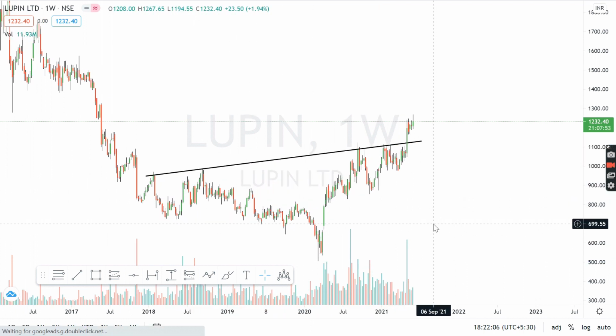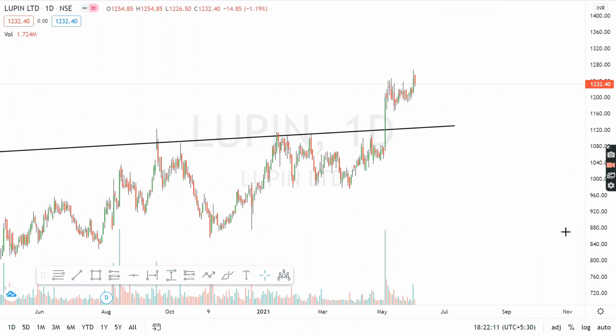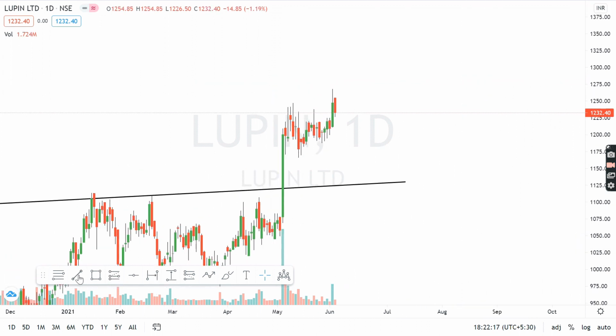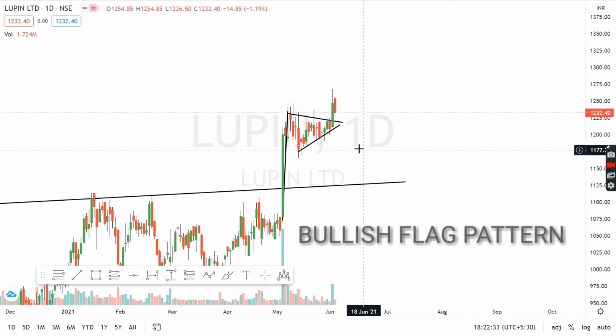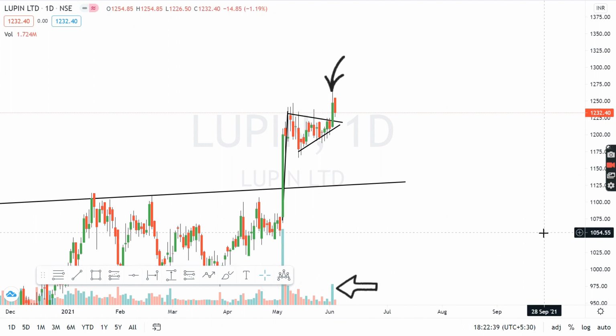Now let's dive into the daily time frame of Lupin. If we draw a trend line like this and the other trend line like this and a pole like this, this is the bullish flag pattern which Lupin has created on the daily time frame, and it has given the breakout. You can see the volume of the breakout candle is more than average, and today it showed some correction, but this is the retest candle.